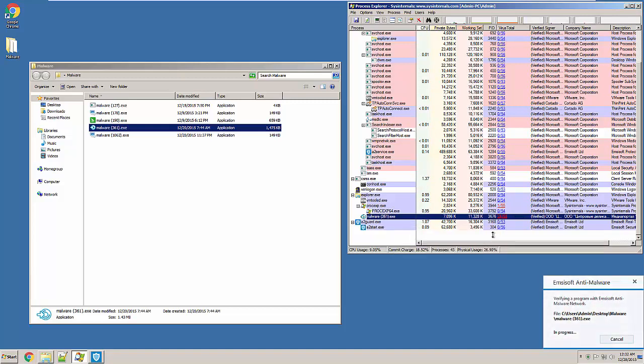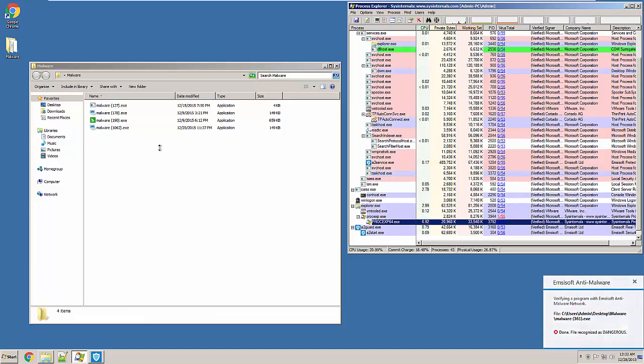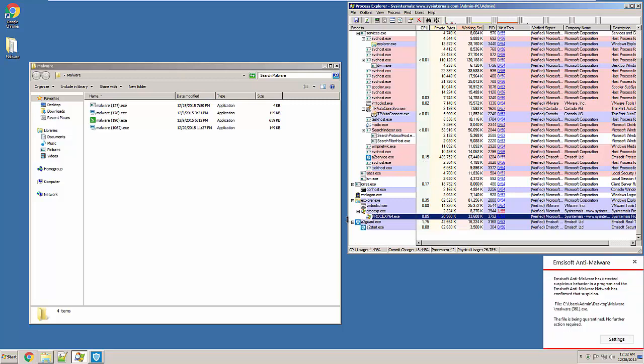Because it doesn't have memory anymore. So this one is memory. It has a 24 to 56 detection ratio. File recognizes dangerous. Okay. And it's gone. And it's gone out of memory. So, I don't know if I'm liking the, okay, so yeah.